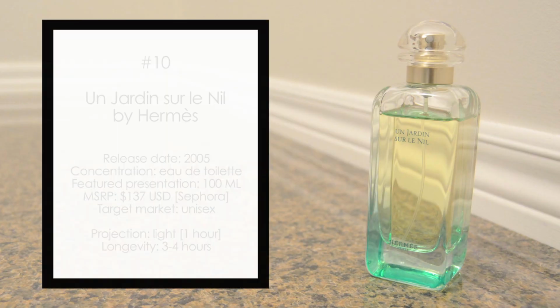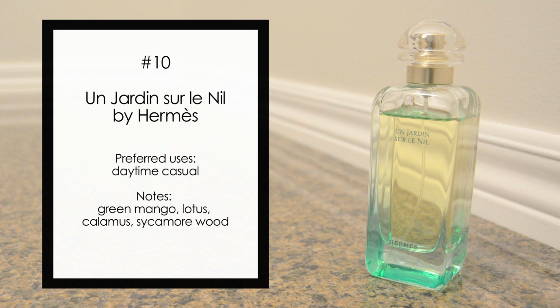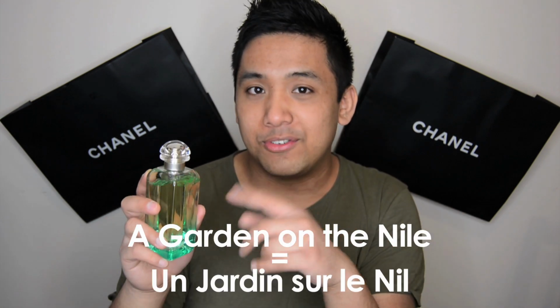And this year is Un Jardin sur le Nil by Hermes. Now if I had to pick an all-star from the Un Jardin line by Hermes, it's definitely this one. Really love the slightly green, slightly earthy, yet mostly fruity scent about it. The green mango and the citrus is here, very juicy, very lush, and when you spray this stuff, you definitely feel like you're being transported somewhere. Like it definitely takes me to a garden on the Nile, which this stuff translates to.